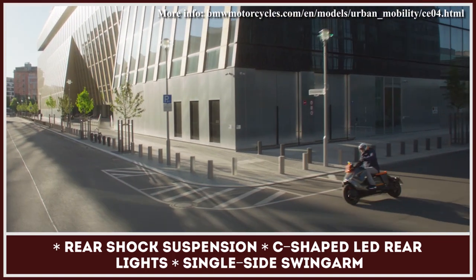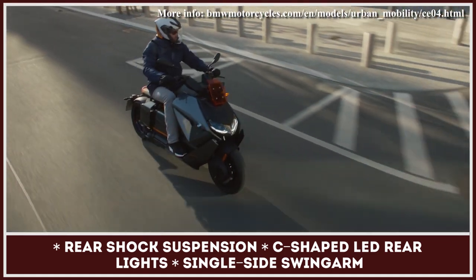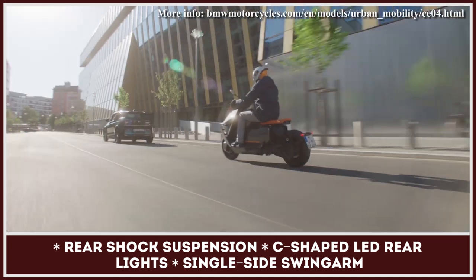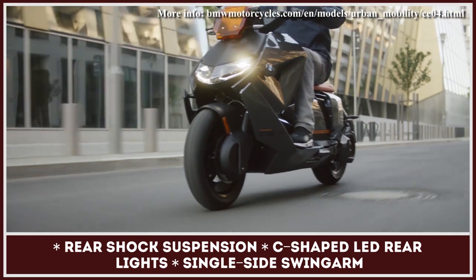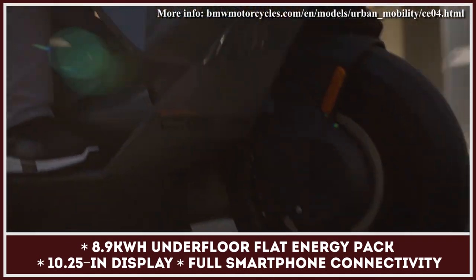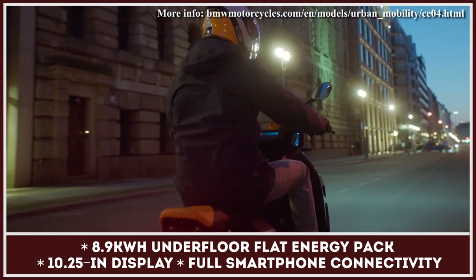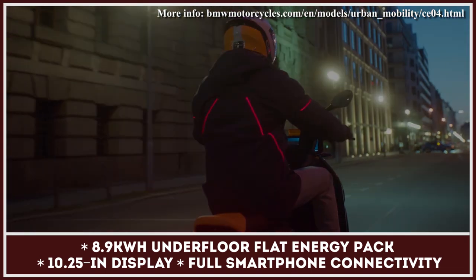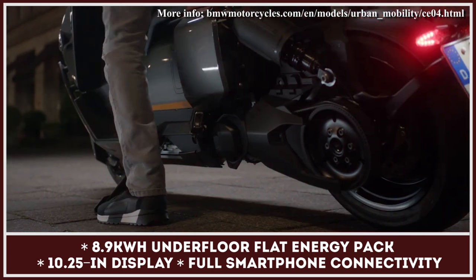This powertrain can supply zippy 0 to 30 mile per hour acceleration time of 2.6 seconds and reach the top speed of 75 miles per hour. The riding range is expected to reach 80 miles. The two-wheeler gets U and C-shaped LED lighting, a single-sided swing arm, and a rear shock. It's also fully connected to the rider and his smart tech with the 10.25 inch display, the largest in the scooter segment.